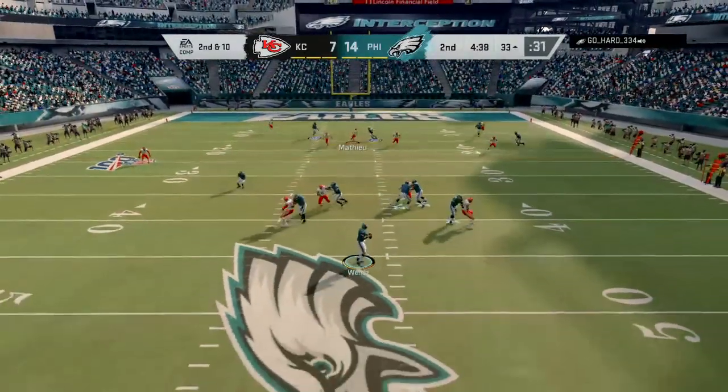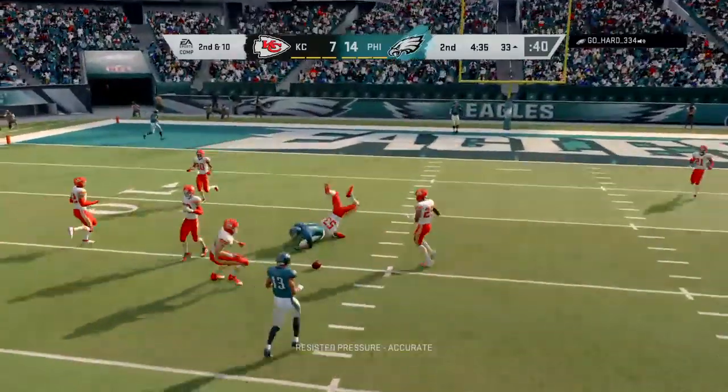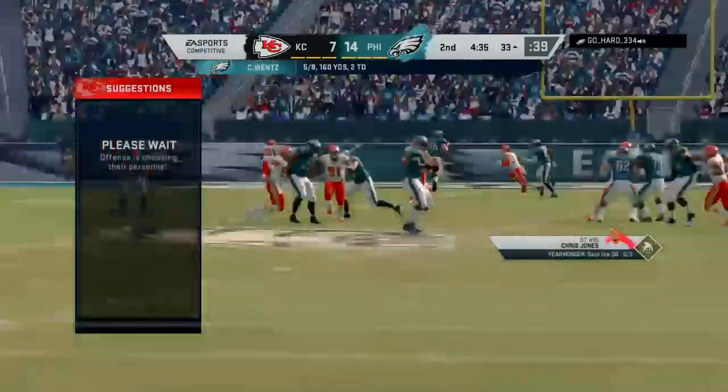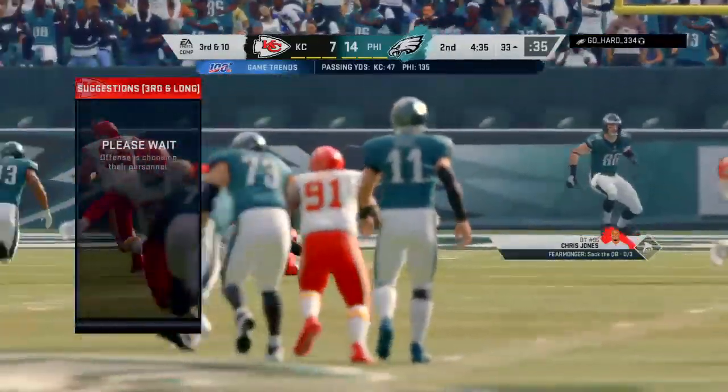Wentz now to throw. And that'll be incomplete. Took a pretty good shot as he tried to pull that one in. Couldn't hang on, 3rd down.